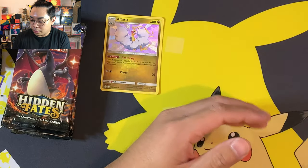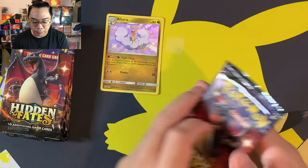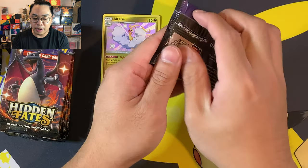Not a reverse holo or holo card, which we need. So first pack here, we hit an Altaria.